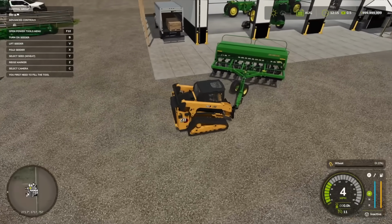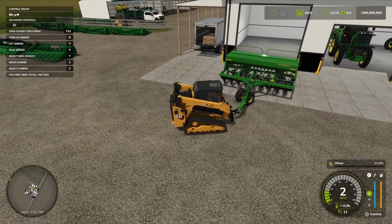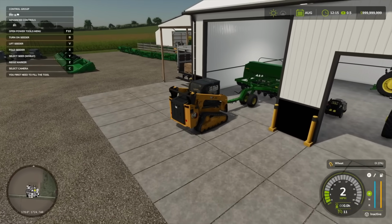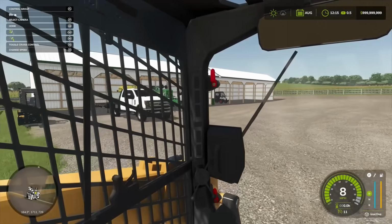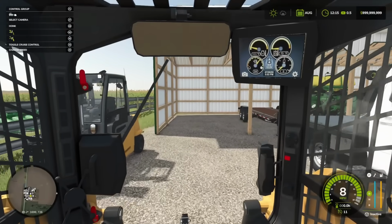The magic question will be, is this drill skinny enough to fit inside the shop? I think it is. Oh yeah, that's just fine. It's like backing a plane into the hangar. There are 2 boxes that we're going to need to grab off the shelves in the back, and then the rest of this stuff should be in the back of the International.